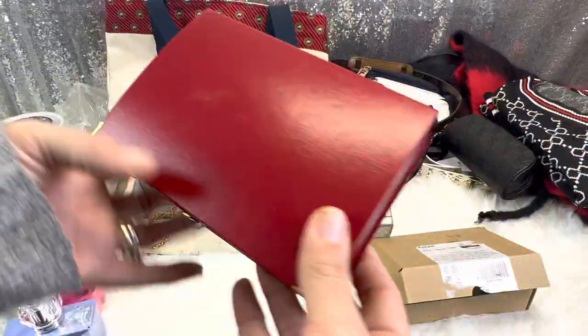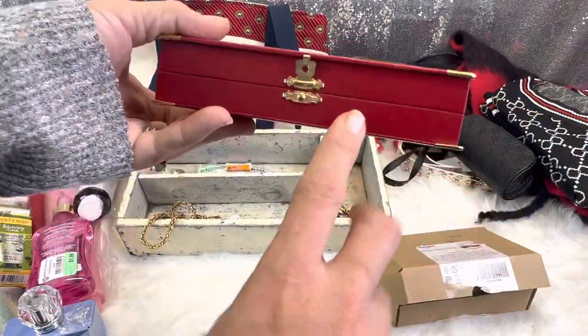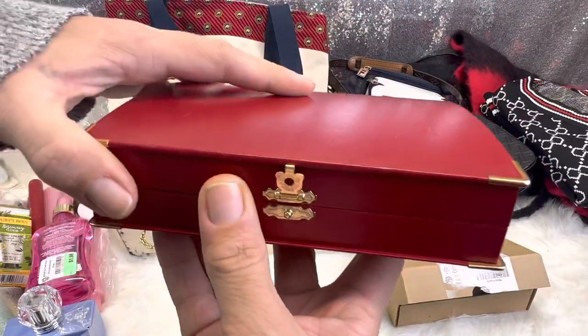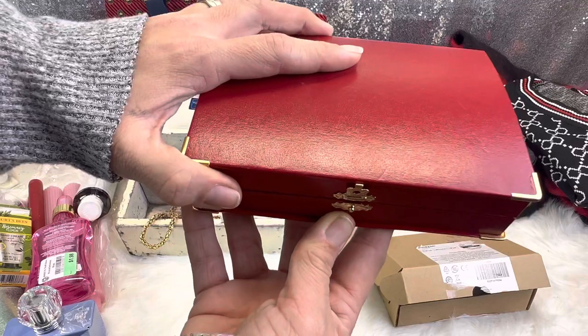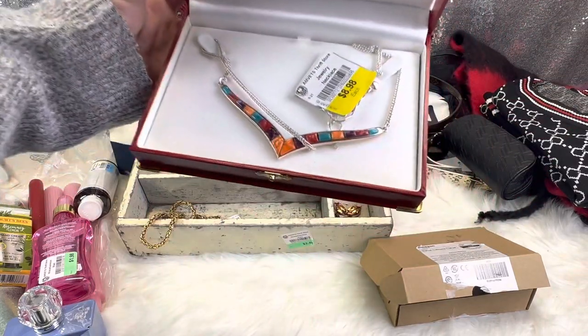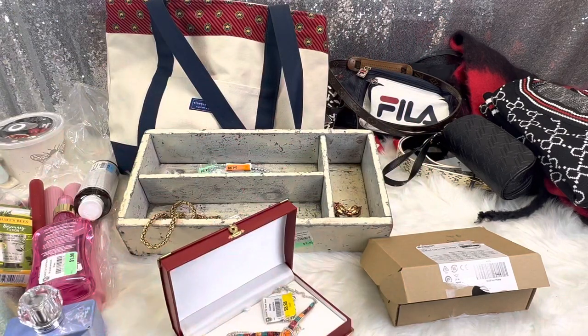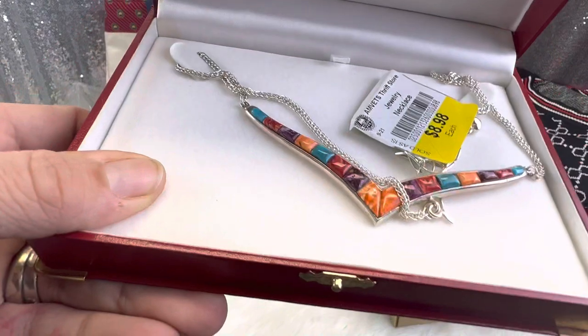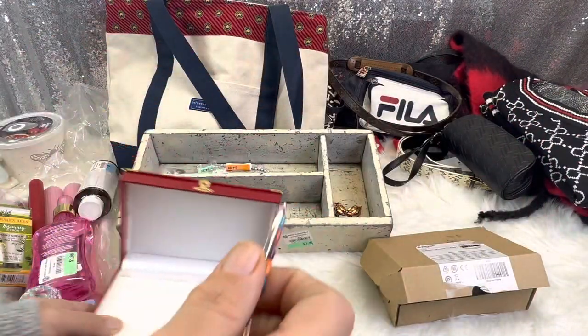Okay, moving on, I did pick this up for a gift. I don't remember how much it was, but it's for a gift, but I did have this that I bought inside of it. Wow. So pretty. I feel like we are not getting any light over here. There we go. Let's try that. There we go. It was $9.